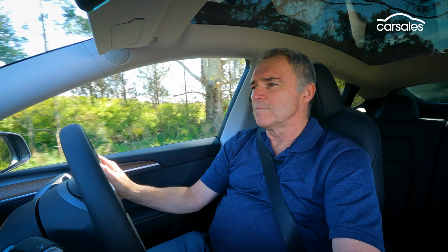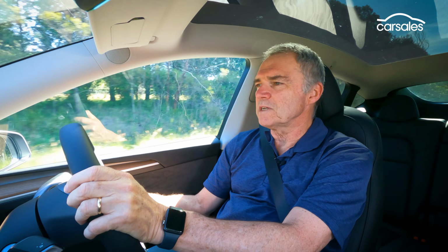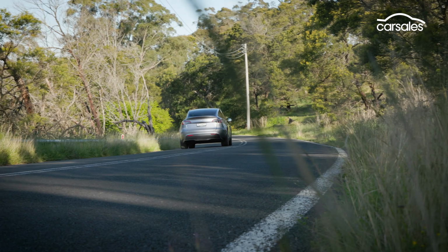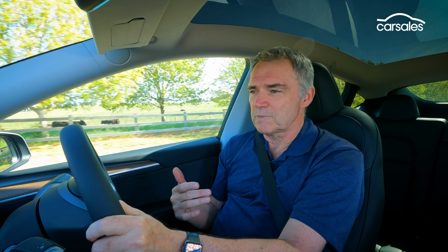You also set your mirror position and your steering wheel position through the infotainment touchscreen. Okay, sounds fussy, but at least it's a set and forget experience. Now we move to powertrain, and again, this is very much a holistic Tesla experience.